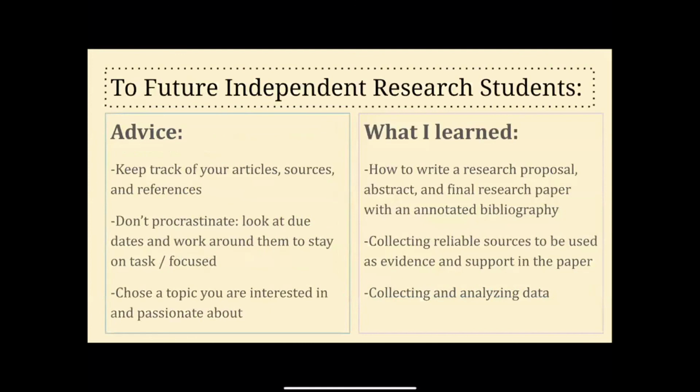To anyone who is interested in studying independent research next year, I advise you to keep track of your articles, sources, and references so you don't get overwhelmed. Don't procrastinate and work around the due dates to stay focused. Also, pick a topic that you're passionate about because it will motivate you to keep gaining knowledge as you progress.